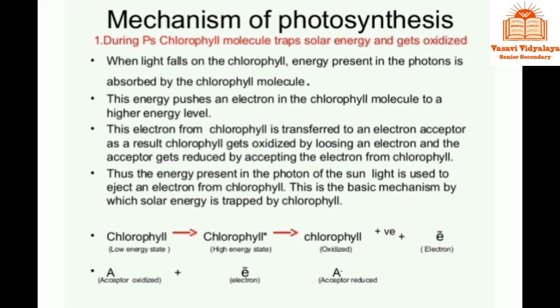When light falls on chlorophyll, energy present in photons is absorbed by the chlorophyll molecule. This energy pushes an electron in the chlorophyll molecule to a higher energy level. This electron from chlorophyll is transferred to an electron acceptor. As a result, chlorophyll gets oxidized by losing an electron. The acceptor gets reduced by accepting the electron from chlorophyll. Thus, the energy present in the photon of the sunlight is used to eject an electron from chlorophyll. This is the basic mechanism by which solar energy is trapped by chlorophyll.